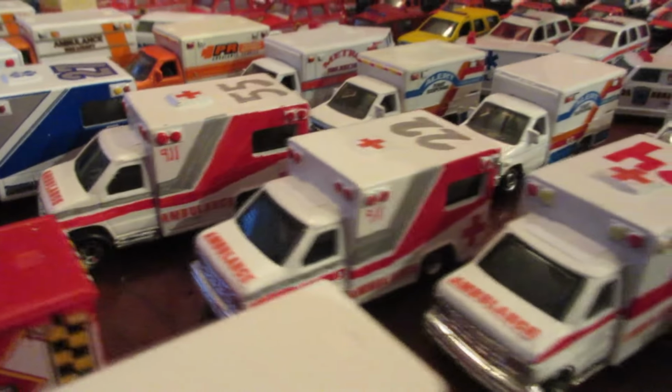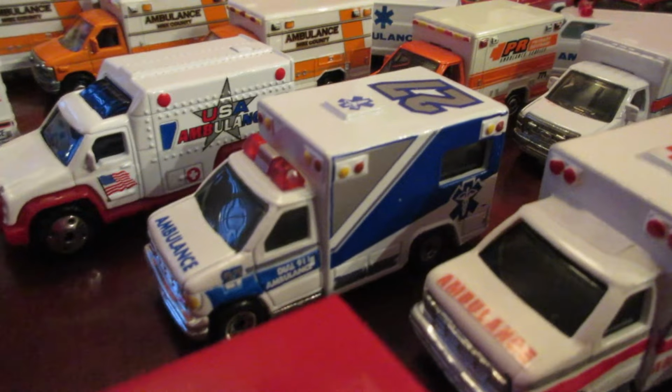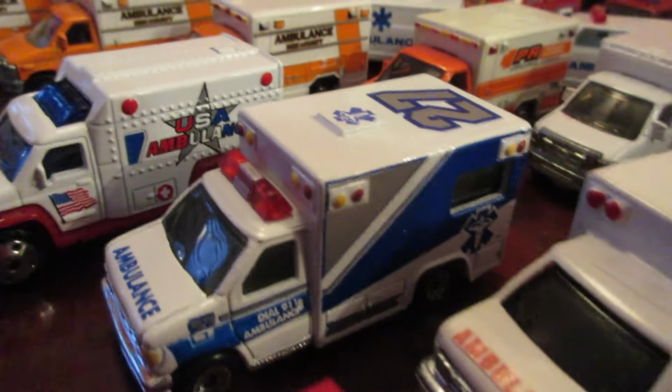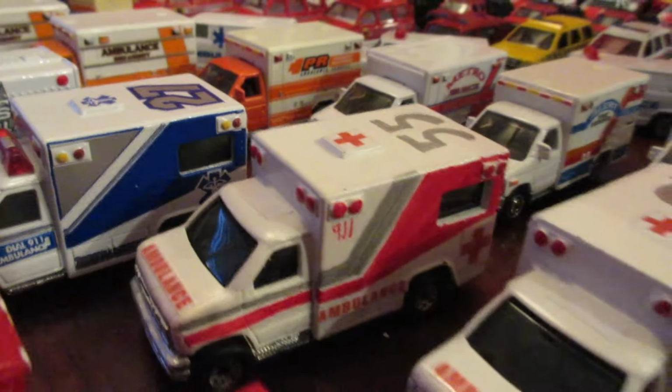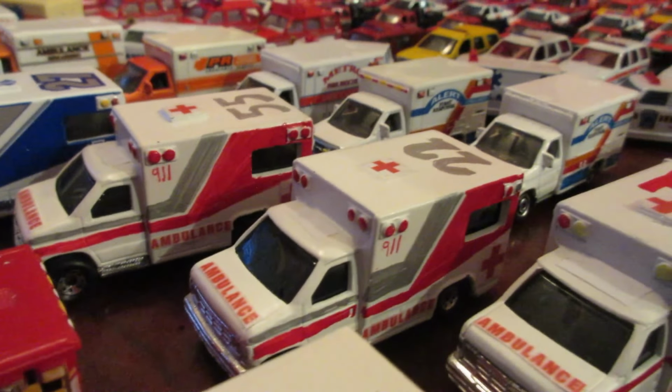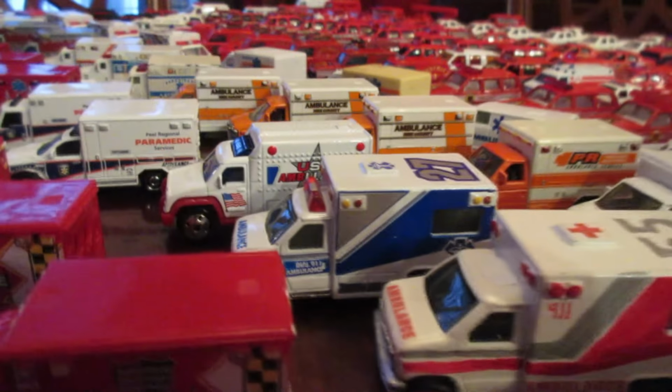And these three here are custom made. I was trying to replicate this design here, but I was not a big fan of the blue and gray, which was looking more police-ish than ambulance-ish. So I decided to go with the red and gray for these three. I pretty much copied the same design as this one.